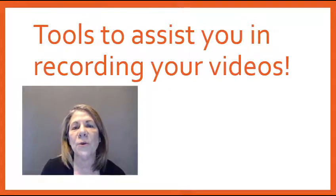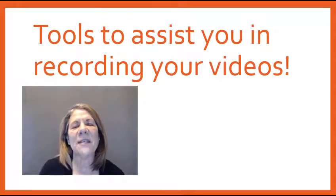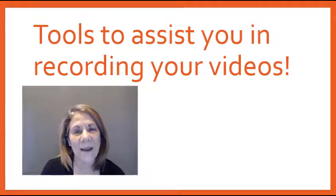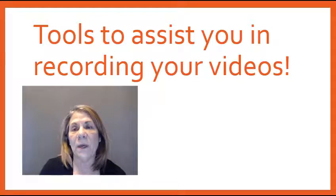But I just wanted to show you, everybody usually starts with their phone and then they kind of start upgrading. So these are the tools that I have gradually gotten, and I've been very pleased with them. In the beginning I was like, oh, I don't want to buy anything, but I'm really pleased with what I've gotten. So again, I'll show you what I have, what I've used, and give you a good price range.